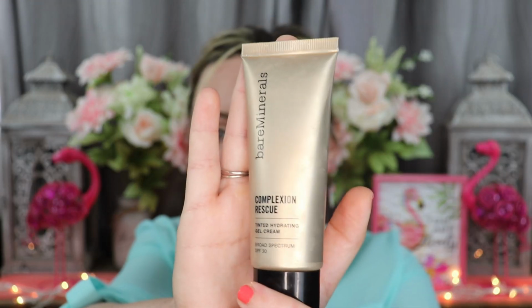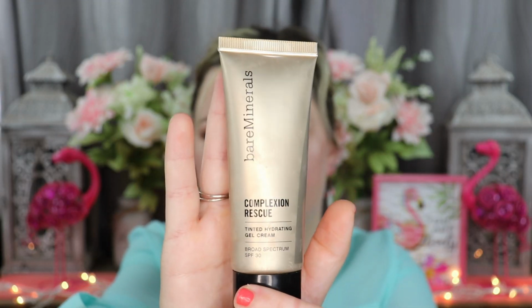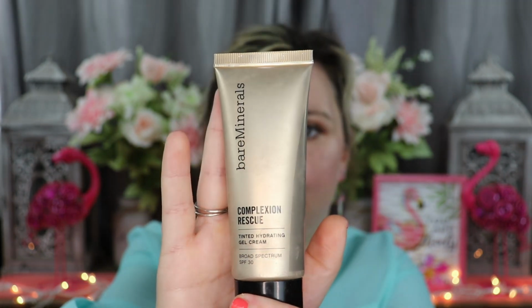So I really wanted to go over these with you guys and share my thoughts and opinions on these 3. So the first one I'm gonna go over with you guys is one that I'm wearing on my face today. It's from Bareminerals, and it is the Bareminerals Complexion Rescue Tinted Hydrating Gel Cream. This, you guys, I absolutely love this guy. It just makes my skin so glowing. As you can see here, my skin is nice and glowing.